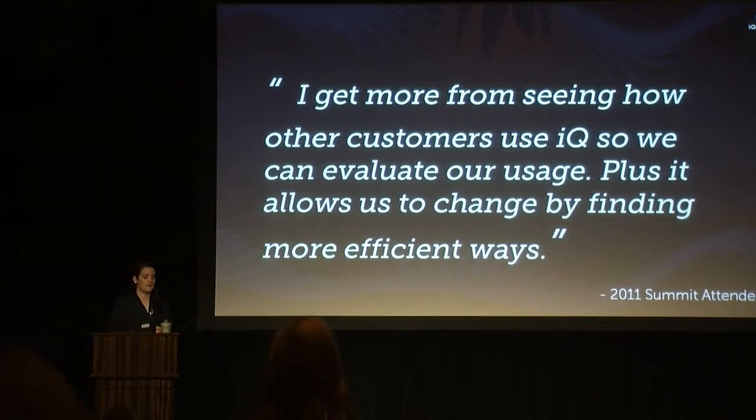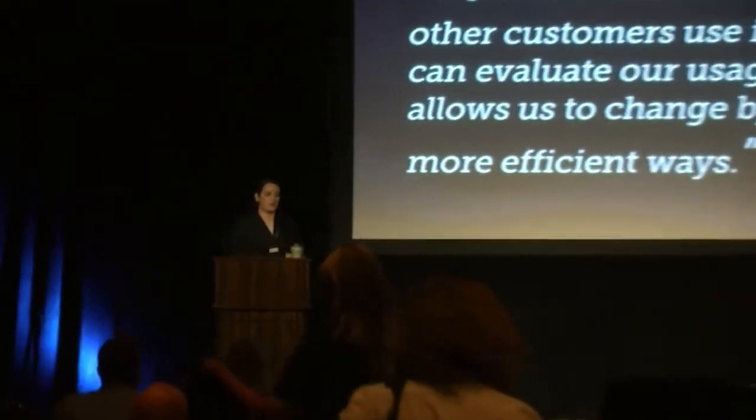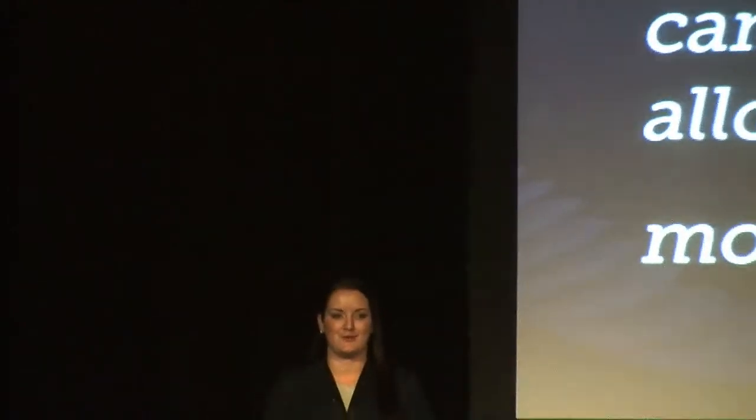Last year I pulled this quote directly from the feedback that was provided to us, and it reconfirms everything that we know from talking to clients, that people just want to know how other people use the system. Sometimes you can take that away and get more out of just knowing that other people are using a certain feature or module, and that's something you should potentially evaluate.